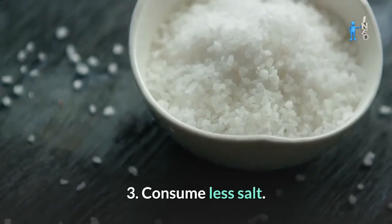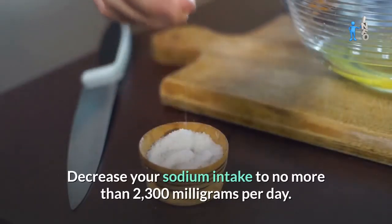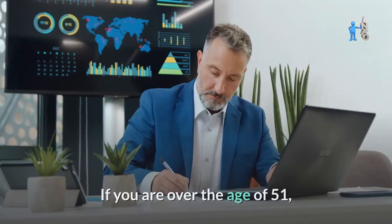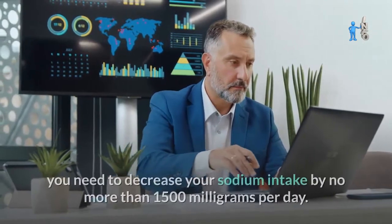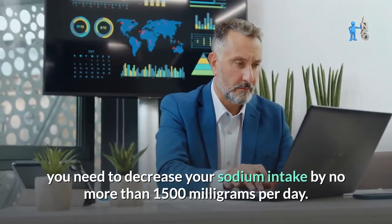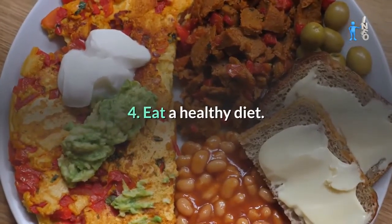3. Consume less salt. Decrease your sodium intake to no more than 2,300 milligrams per day. If you are over the age of 51, you need to decrease your sodium intake to no more than 1,500 milligrams per day. 4. Eat a healthy diet.